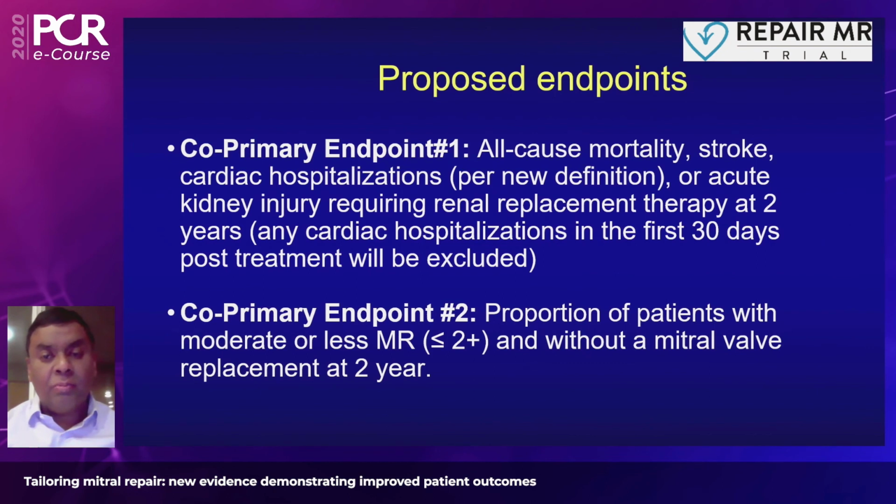The co-primary endpoint is going to be all-cause mortality, stroke, and cardiac hospitalizations with clear-cut definition, or acute kidney injury requiring renal replacement therapy at 2 years. And the first 30 days post-treatment will be excluded. And a co-primary endpoint of proportion of MR patients with moderate or less MR without the need for a mitral valve replacement at 2 years. So these are the proposed primary endpoints, and there are also some important secondary endpoints.